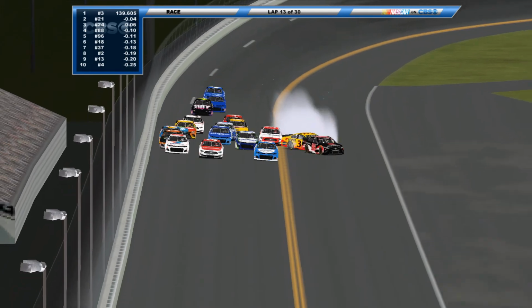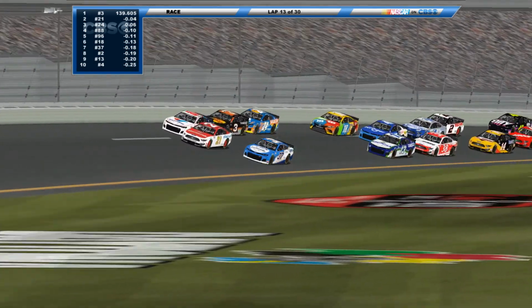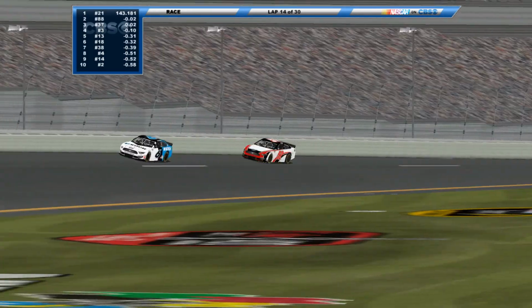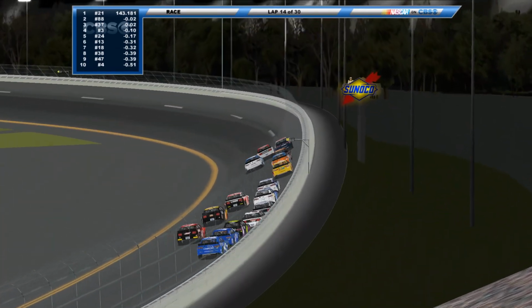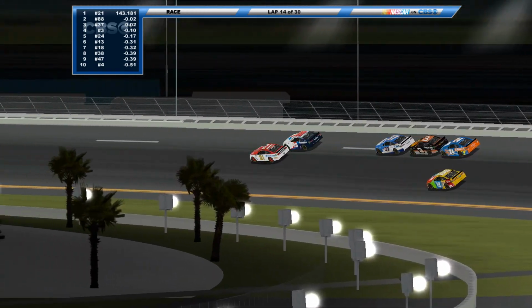Oh, the 96, and the 34 goes spinning. Oh, the 96 at the end, so hard. You can hear it, and there's no yellow. And now there's a yellow. The 34 is around in the grass. And Trevor Collins is the leader. Okay, let's take a look at the replay.